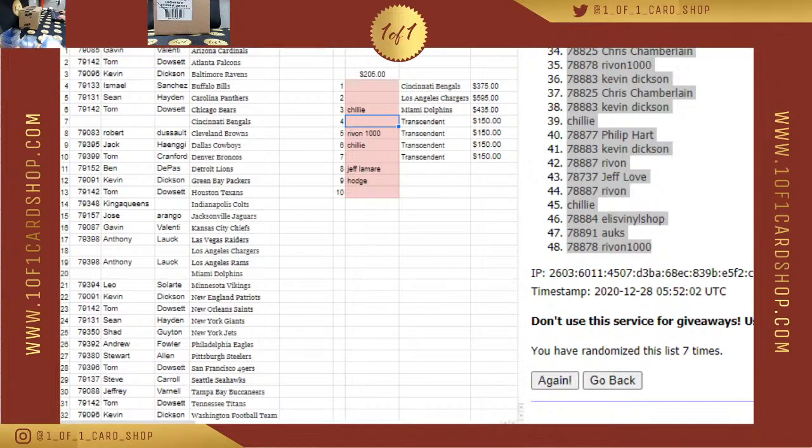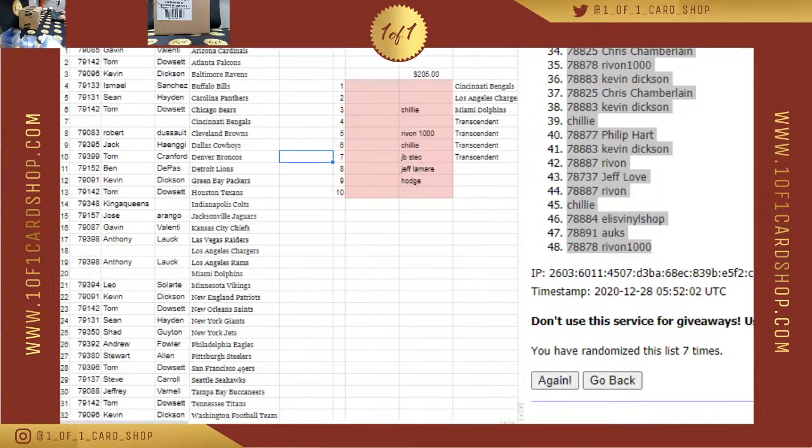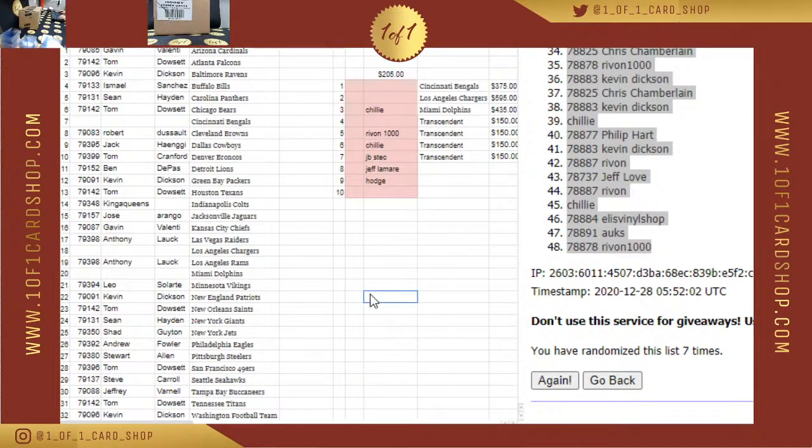Where are we at here? Flawless. Let's make a new tab. Okay, good. All right, 1, 2, 3, 4, 5 spots taken so far. JB, I'm going to give you my wife's favorite number. Fingers crossed that hits for you. JB, you're in. Let's make sure that works. Yep, that works. Perfect. So, Chili, I've got you already.